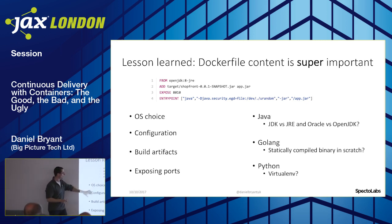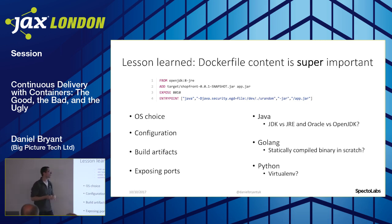But I've made this mistake. We have to work on educating people. In the Java space, do you want to be running a JDK or a JRE in your image? JDK is great for developing, JRE has a smaller surface, for production, which makes a lot more sense. But a lot of developers haven't been exposed to this stuff. I won't cover the other languages quite so much, that's the thing.